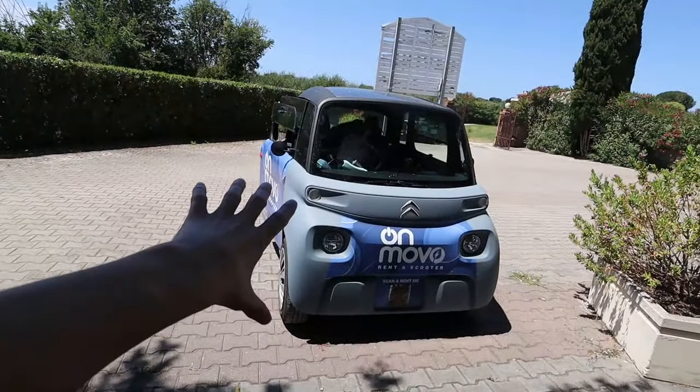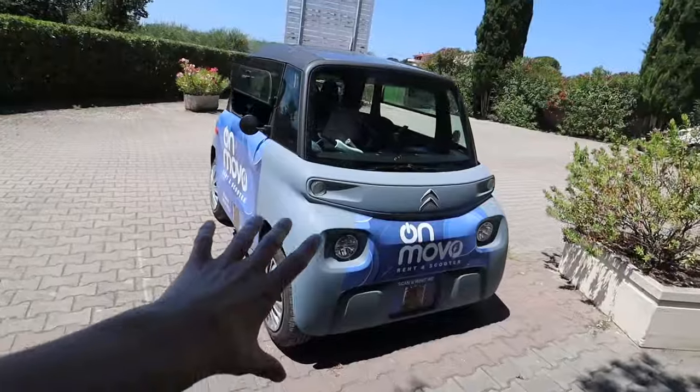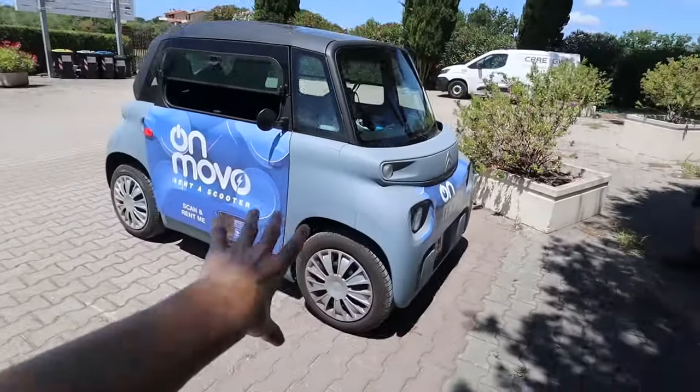Welcome to day 5 of attempting to go 500 miles in the world's tiniest electric car. This thing is the most inconvenient car you could ever imagine on the planet, and it's proven to be incredibly difficult. I see why no one ever takes these things out of the city. We're trying to do a loop around Italy, and right now we are in the countryside. We are in the Tuscany mountains, and this is the car.